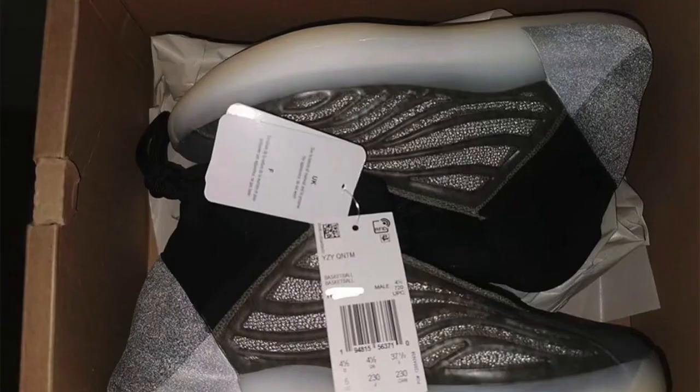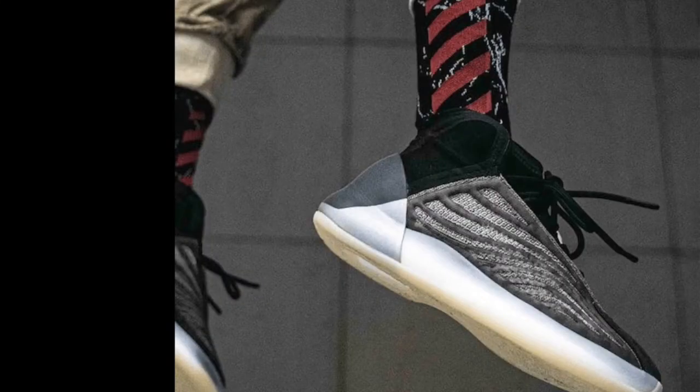Like the original ones, the lifestyle ones have been getting delayed out of their mind. These are going to be the lifestyle version. I definitely think these are a really nice pair of shoes. They definitely should resell for a lot just because there's a lot of hype over the Quantums, and especially this Barium colorway, in my opinion, is a lot better than the original colorway.